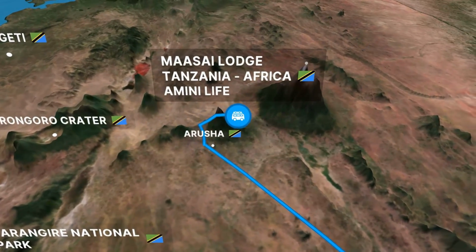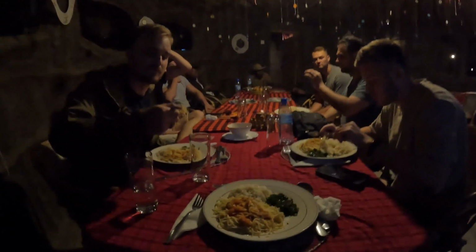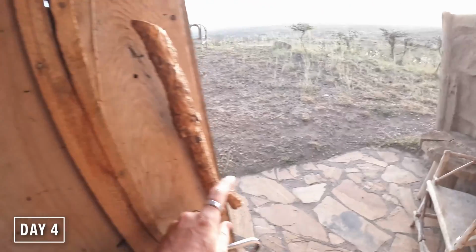So Malaki and his team drove us over to the Maasai lodge, which we're going to share a lot more about in the next day. And the journey was spectacular along the way, but it was dark out, so we didn't see too much, but it was a fun ride. Day 4 is where the real adventure begins.